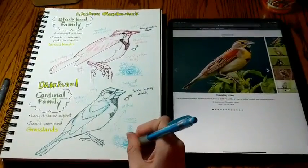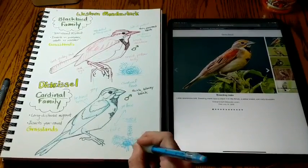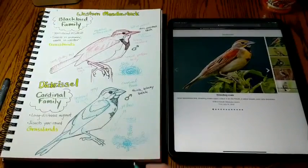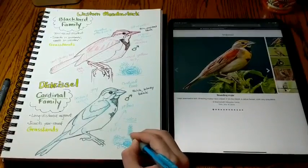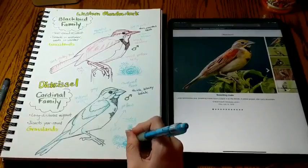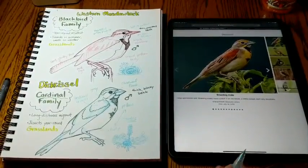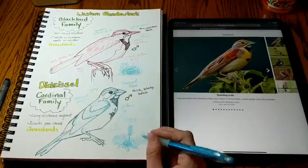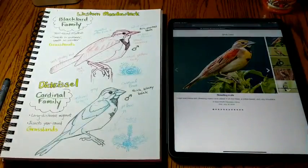So that's pretty easy. I one time was monitoring a dickcissel nest, and as I approached, the female was acting really, really agitated. And when I got up to the nest, I realized it was because every single egg in her nest was a cowbird egg, and she had lost all of her eggs. So they're pretty susceptible to cowbirds. It's not the cowbirds' fault. Cowbirds are amazing animals. They're just really good at surviving, and they do really well with humans. But yeah, it's tough being a dickcissel.